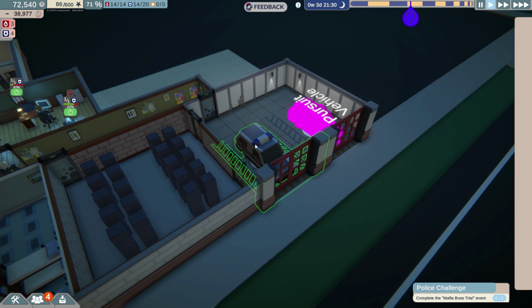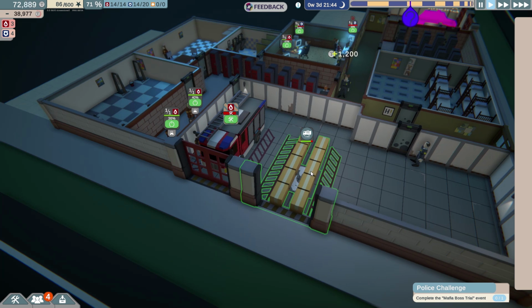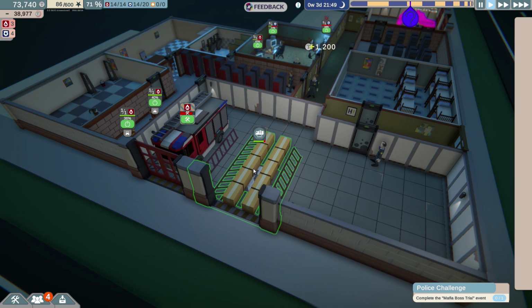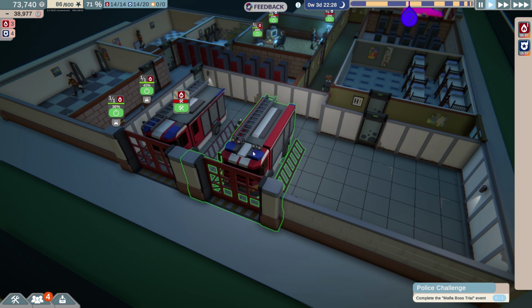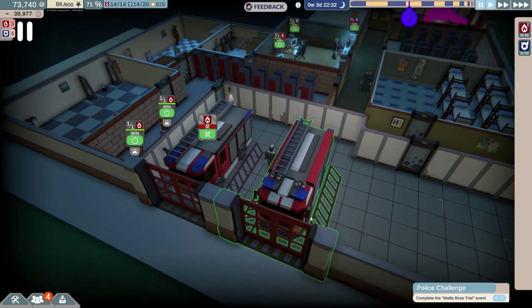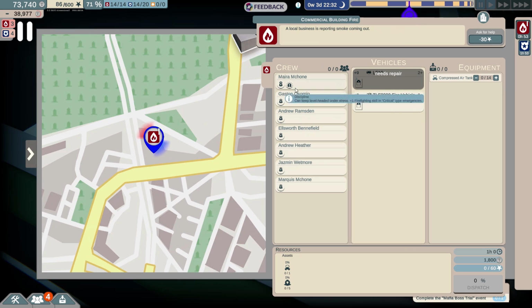The police vehicle is done. Right, so the police cruiser and the police pursuit vehicle are in. We're just waiting for the big, shiny water tank fire engine thing to go in. Let's speed time on. There we go. Oh, it looks very exciting. Okay. Oh, right. Multiple emergencies. So, this one here is a local business reporting smoke coming out. That one needs repair. So we can do this.